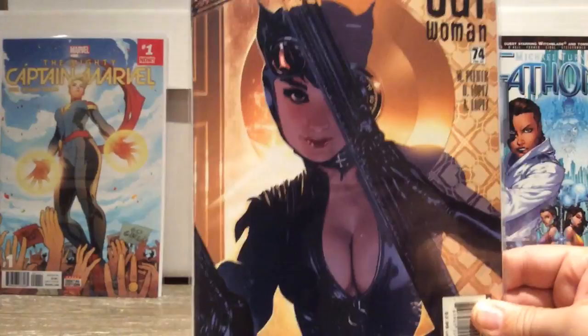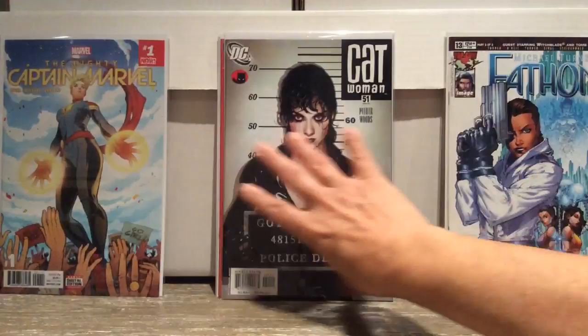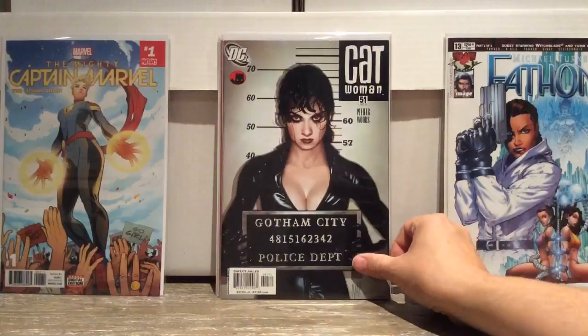And then perhaps the most famous, I'm going to say the most famous cover maybe in the last 25 years. I'm probably wrong, that's a big, bold statement. But this is a big, bold cover. And that is Catwoman number 51. This is such a stunning piece of art. And this is one of the few covers that has transcended the speculation market.